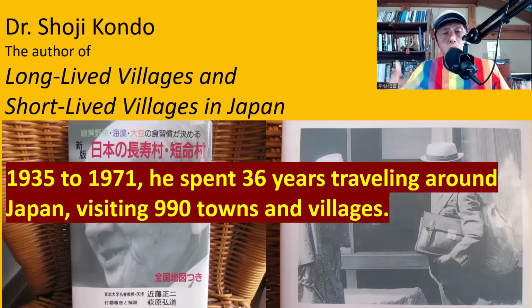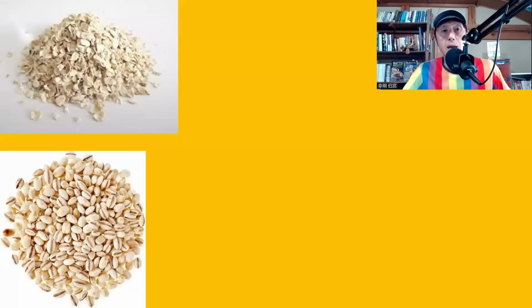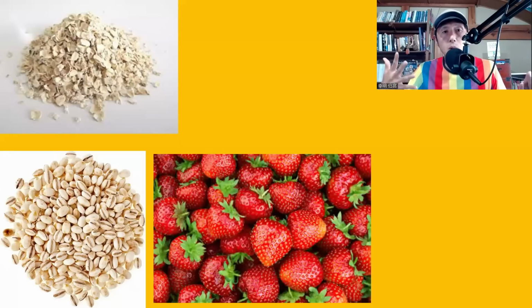So does it mean you have to eat Japanese food to increase this bacteria? No, not at all. Oats, berries, and fruits like strawberries all contain soluble dietary fiber. So there are plenty of ingredients in the Western diet.